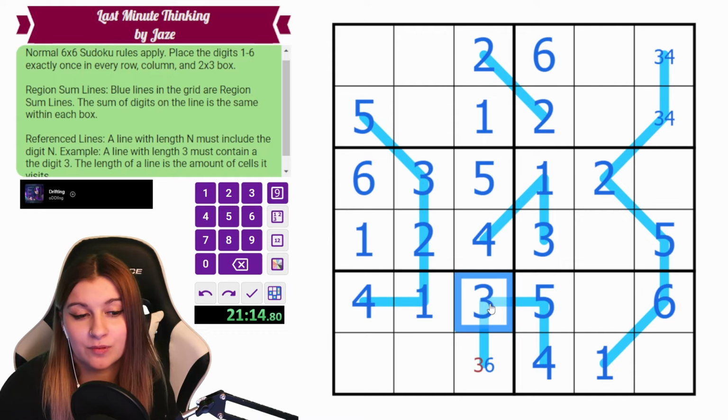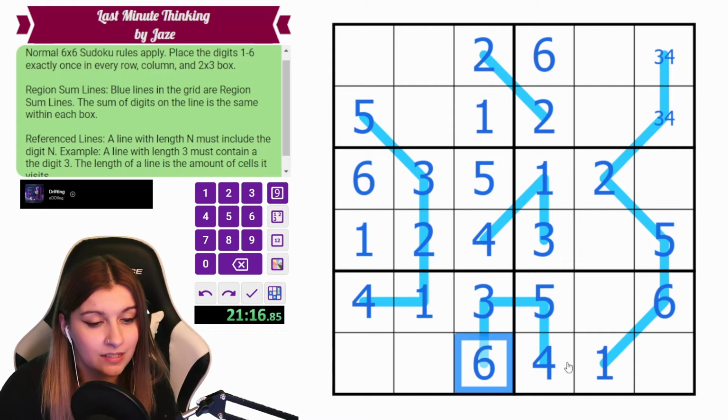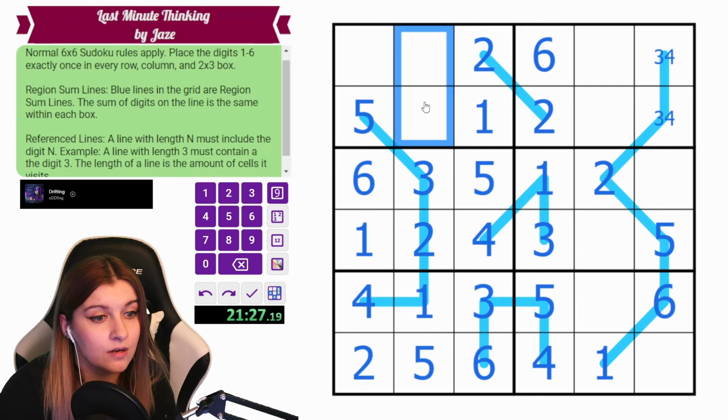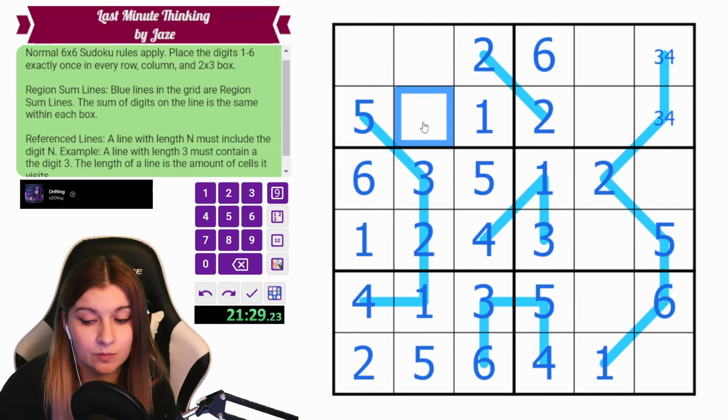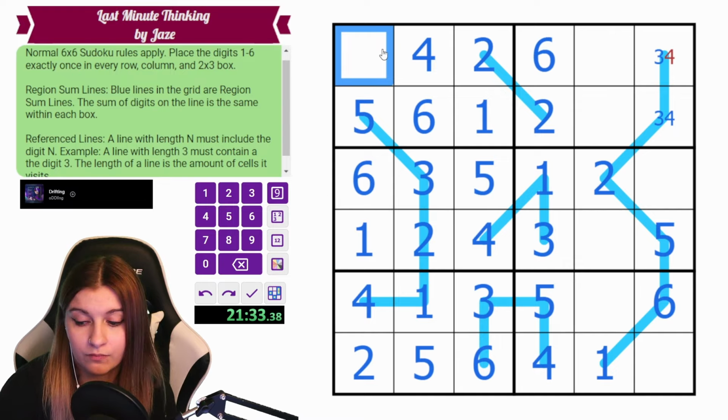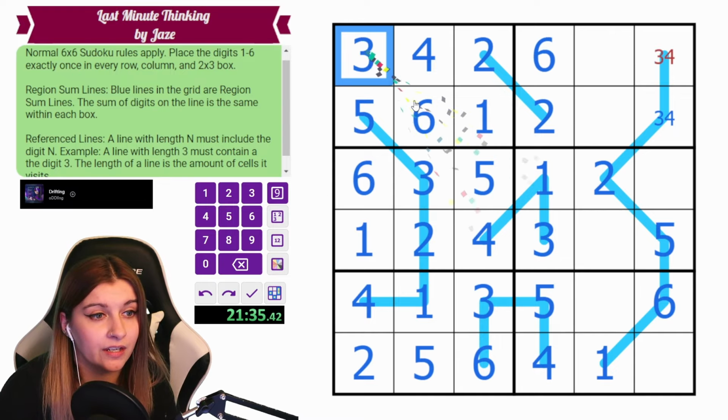As long as this keeps working, then we're gonna be great. We still need 1, 2, 5 here. 2 can't go here, so let's put 2 here. Let's put 5 here. 1, 2, 3. We need a 4 and a 6 here. 6 can't go there, so let's put 6 here. Let's put 4 here, and then let's put the 3 here. Which is very unfortunate for this.